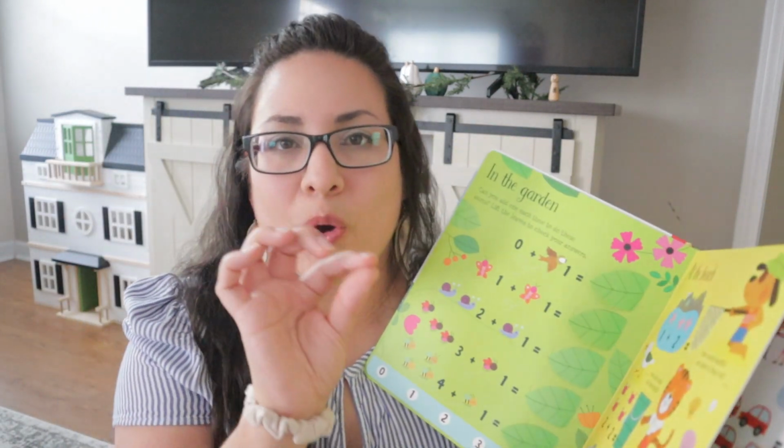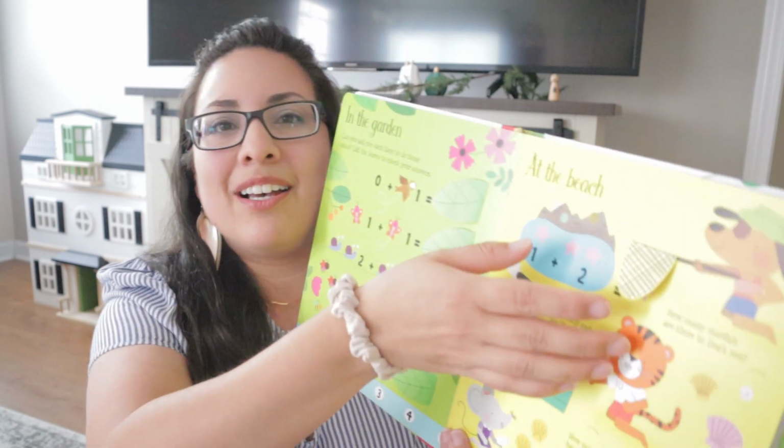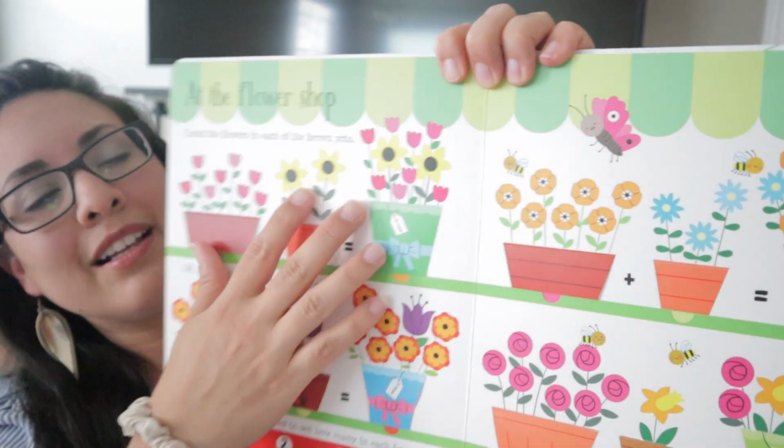And for them to be able to go in and lift the flap keeps them engaged, and it's so much fun for them. Sometimes I will just let them have the book, and they'll go through and lift all the flaps and see all the pictures, and it's just such a nice little fun thing.